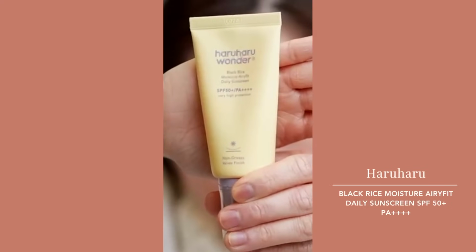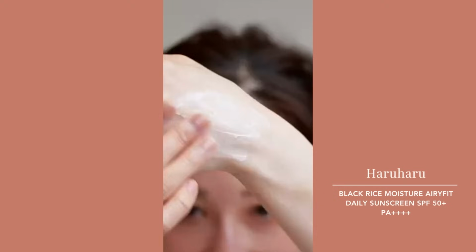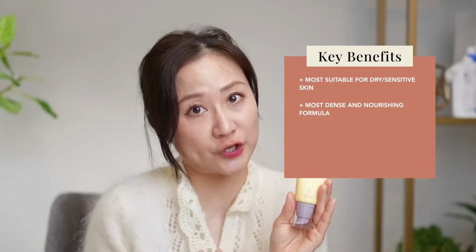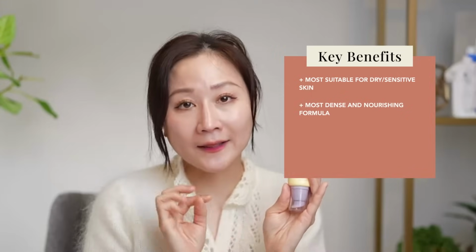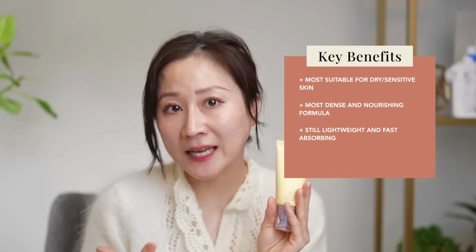Sunscreen number 6 is the Haruharu Black Rice Moisture Airyfit Daily Sunscreen. This is the pure chemical sunscreen. They also make one that is pure mineral. This one is great for those that have more dry or dry, sensitive skin. You know, like I said, all the sunscreens today are really elegant, but this one, if I had to describe it, is probably the most dense, most nourishing, but still very lightweight and fast absorbing. It does not make your skin feel like it's suffocating.